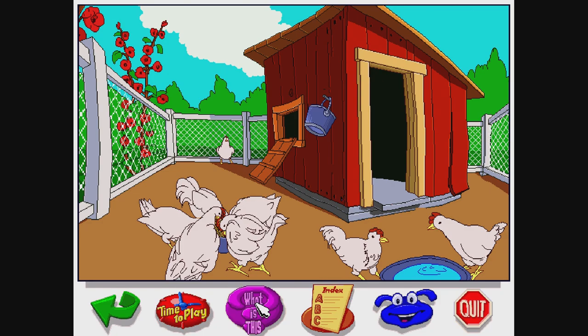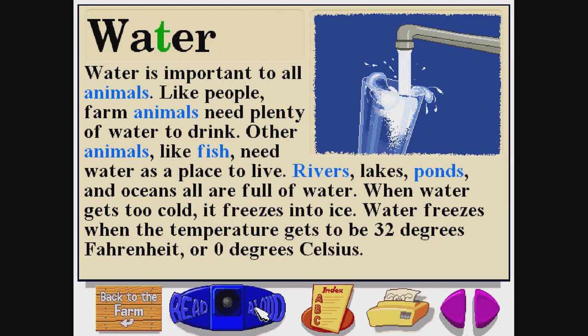Water. W-A-T-E-R. Water is important to all animals. Like people, farm animals need plenty of water to drink. Other animals, like fish, need water as a place to live. Rivers, lakes, ponds, and oceans all are full of water. When water gets too cold, it freezes into ice. Water freezes when the temperature gets to be 32 degrees Fahrenheit or 0 degrees Celsius.